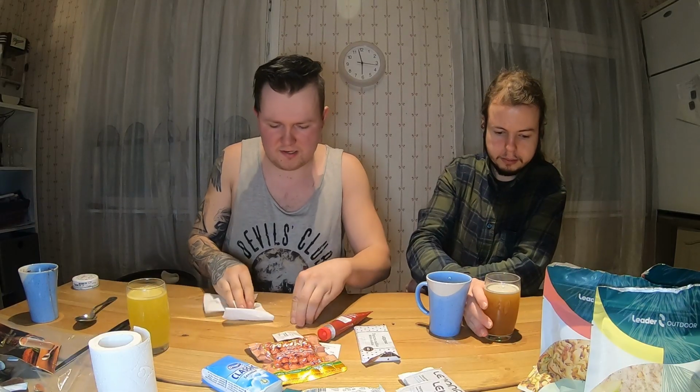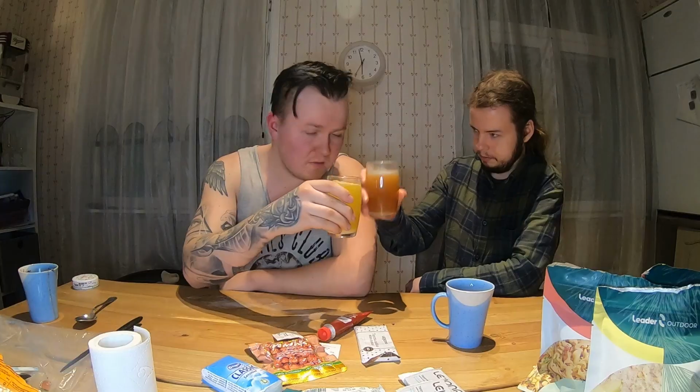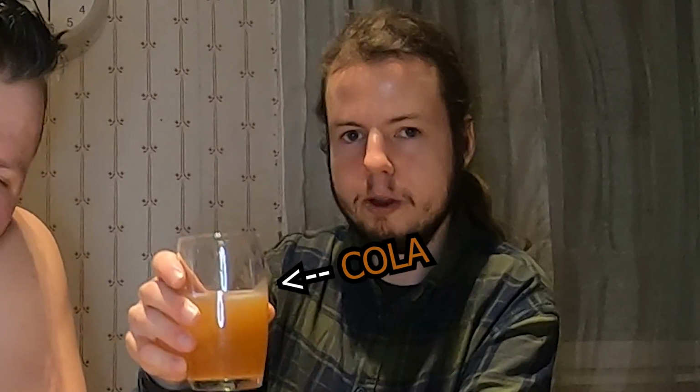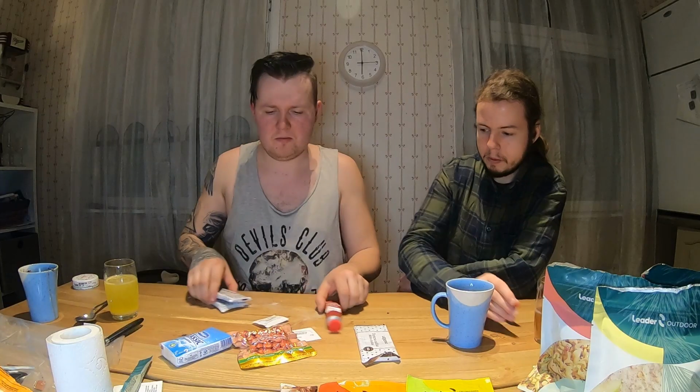Now we are gonna taste the energy drinks. This is the sports drink. Yeah, it was a bit strong when we mixed it in small glasses. I thought the lemon was better. I prefer this one actually. Yeah, it's interesting because it's not carbonated. Yeah, it's like juice with a kick. But it's pretty good.